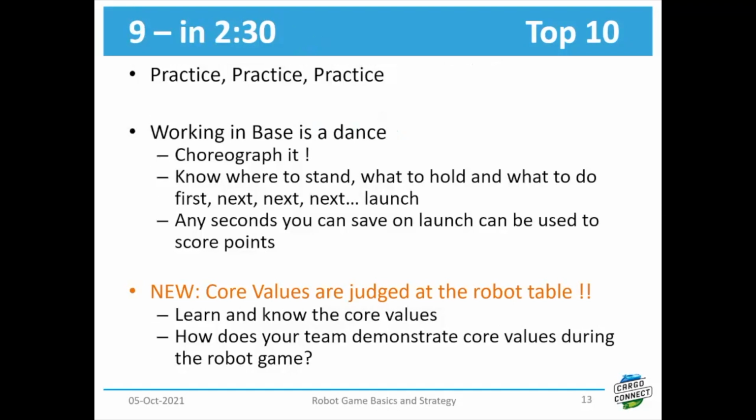Step number 9, practice, because you're going to score these points reliably in 2 minutes and 30 seconds, which requires practice. Work in base is kind of like a dance. What we do is we get everybody to do a mission or two, and then we tag off in base. And you choreograph it. You have to know, where are you going to stand? What piece are you going to pick up first? What piece are you going to pick up next? There are 2 people at the table, so they each have to be working together at maximum speed to save that launch time so that you can be doing missions.